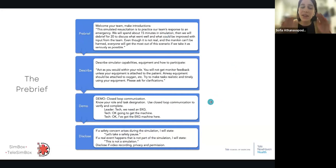In the booklet, and if this sounds quite overwhelming, because it did sound very overwhelming for myself the first few times I did this, we've written everything down. So in the booklet, there's a page that has a scripted and narrated pre-brief that you can read. You can even read this before you start the sim. You can make your own adaptation of it.